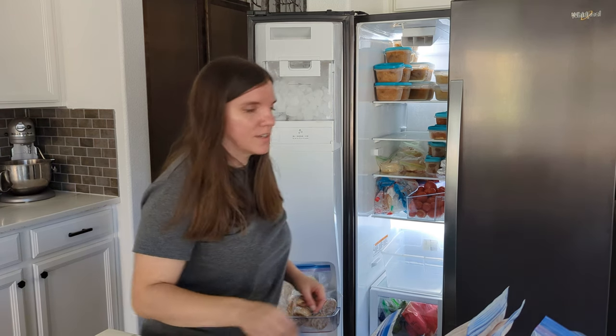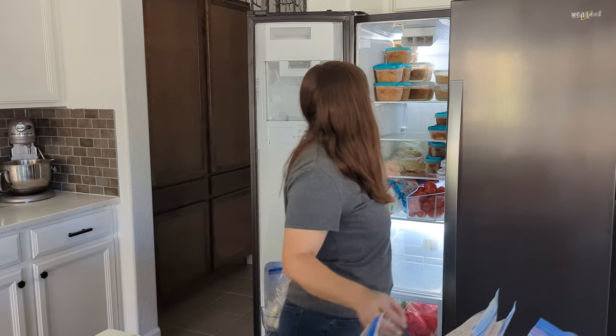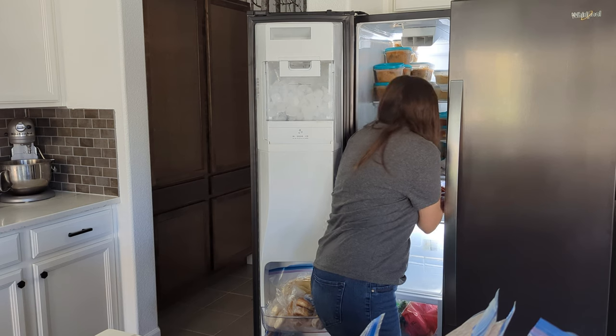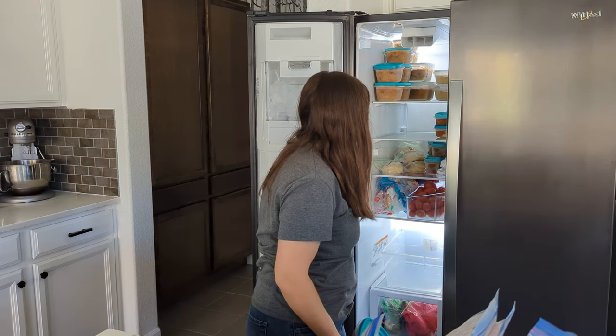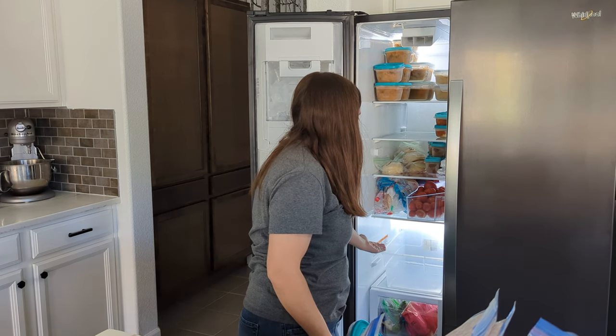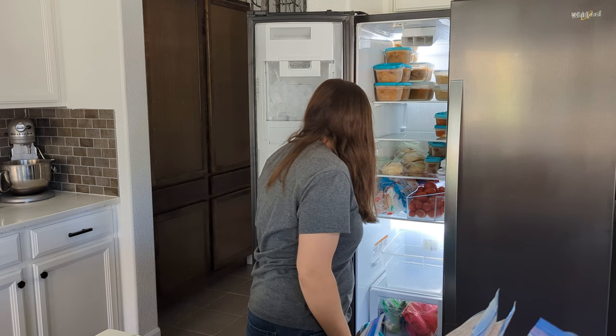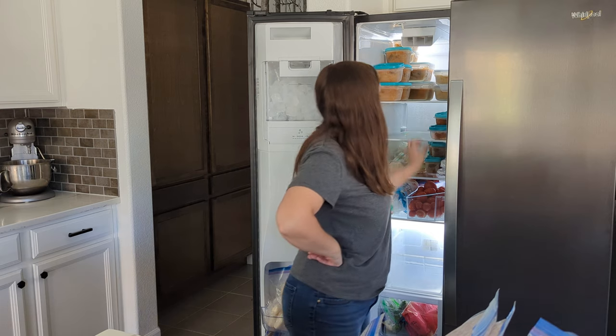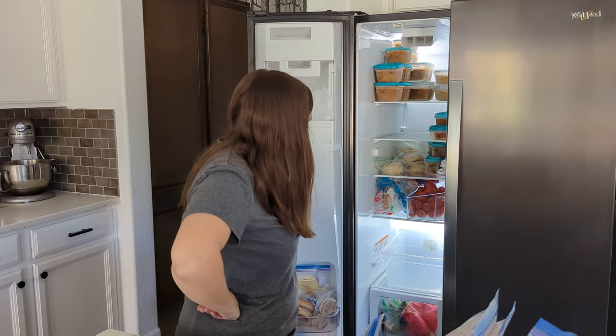And I'm thinking I'm probably just going to use these two shelves for freezer meals. Then there's still breakfast. Maybe breakfast freezer meals go in there. Because this is all bread, breakfast. You guys, I'm struggling here with what goes in there.